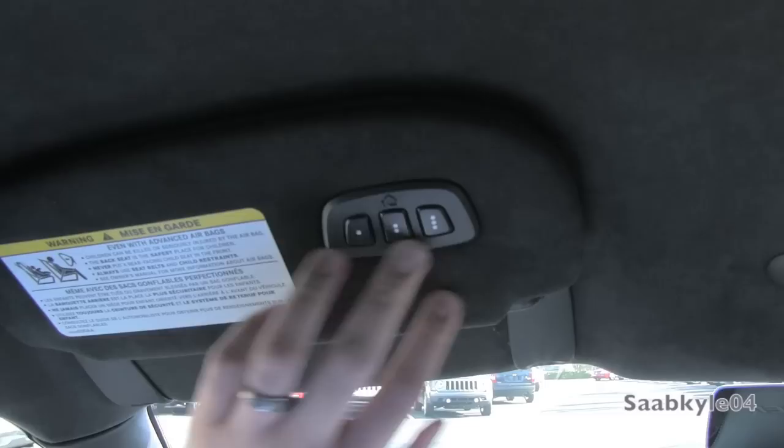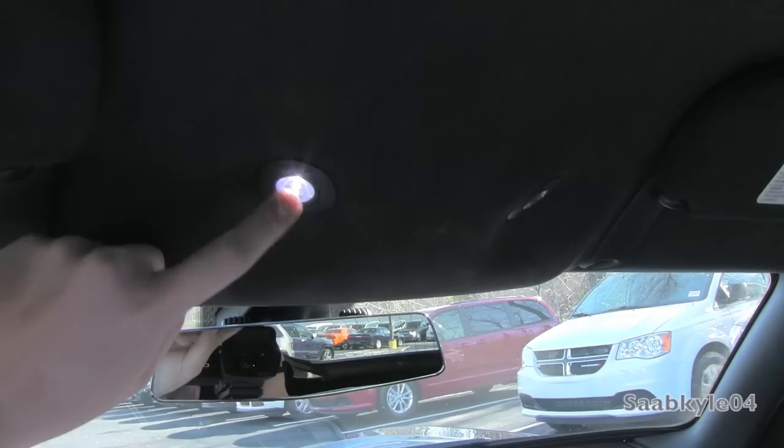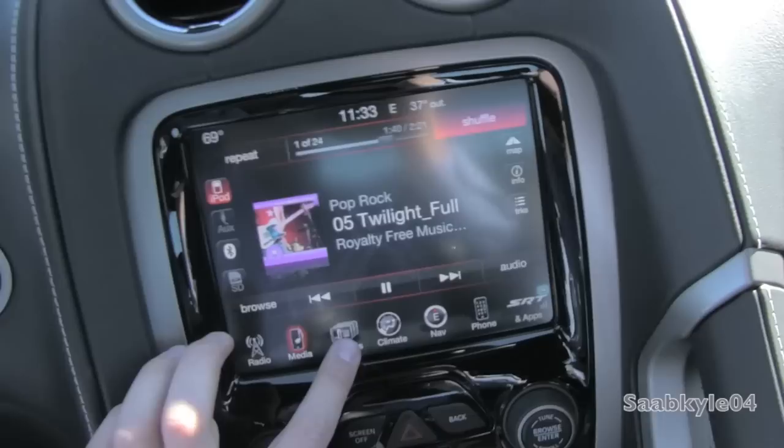Alcantara headliner, 3-position garage home link. Your interior illumination or reading lamps is located up top. Just activate them by pressing on them, and they're all LED. The frameless rearview mirror is also auto-dimming, which is controlled via the Uconnect screen.